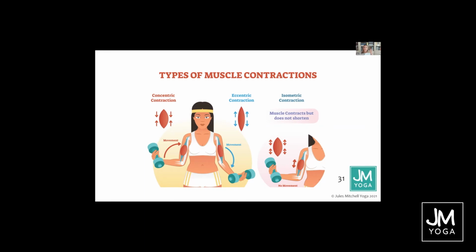So when there's an isometric contraction and the muscle doesn't shorten, it stays the same length, it's still trying to shorten. It's just some other force is keeping it from shortening. And the same thing with an eccentric contraction. You're still trying to shorten it, but some other force is taking over and making the muscle go longer.